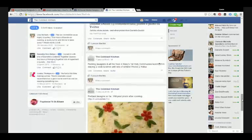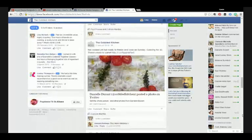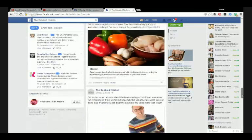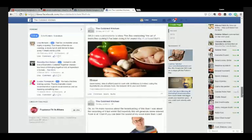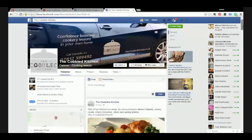That's great because that gets people engaged. That's a lovely picture too, isn't it? So Danielle's doing a really good job of asking interesting questions. I think the engagement's going to be really high once people know that you're there, Danielle, and once people start interacting with the page a bit more.